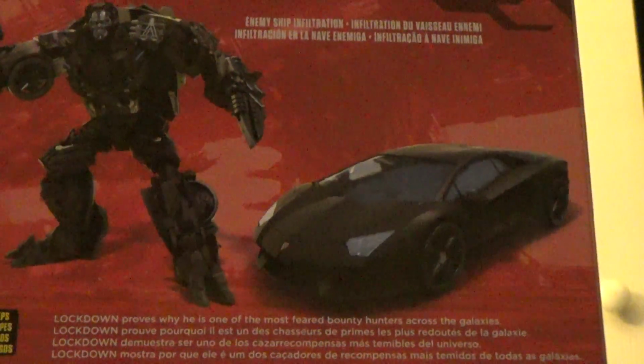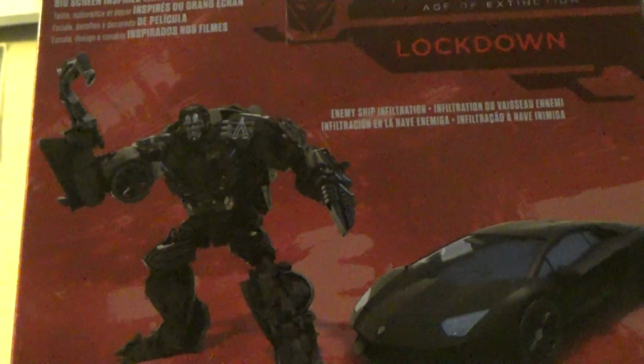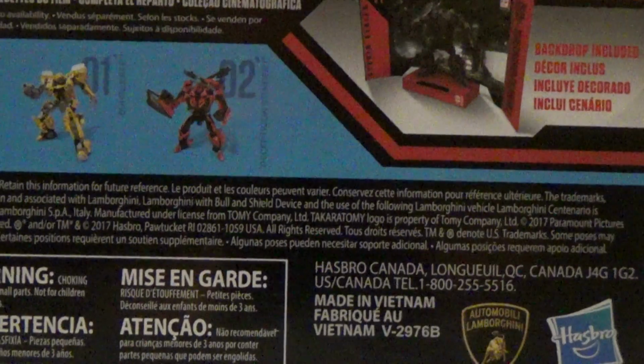And then you have your product shot of Lockdown here, which is actually kind of in a different color. And then behind Lockdown in this shot here, you have the enemy ship infiltration. A pretty good shot in my opinion. That does it for the packaging. Now we're going to get right to Lockdown himself.